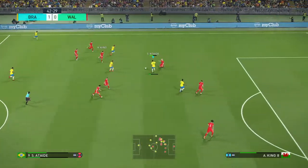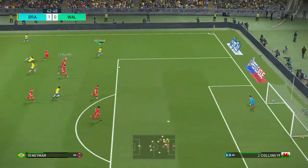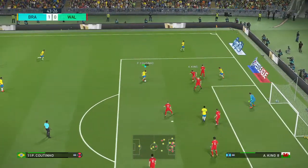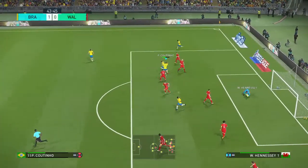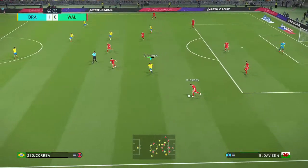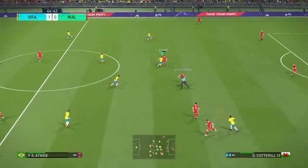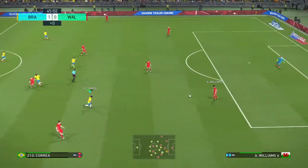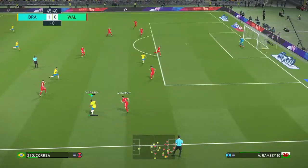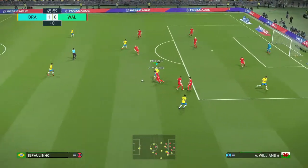Neymar, a scorer already in the game, plays it out to the wing. Neymar. He's got the ball, and Coutinho! Oh, great save, real class. Well, as Tesco, Peter, the keeper has just received an A+ grade. Oh, that is lovely footwork. Paulinho.